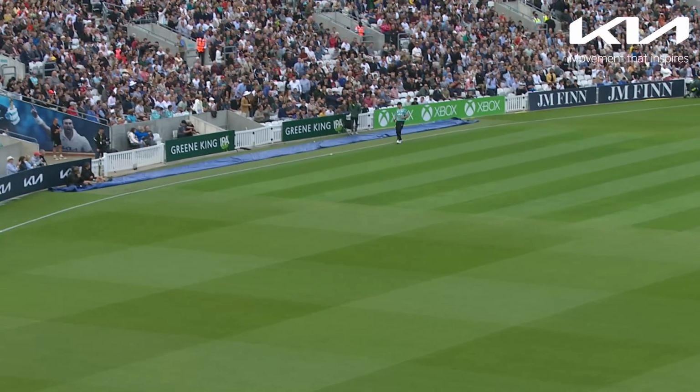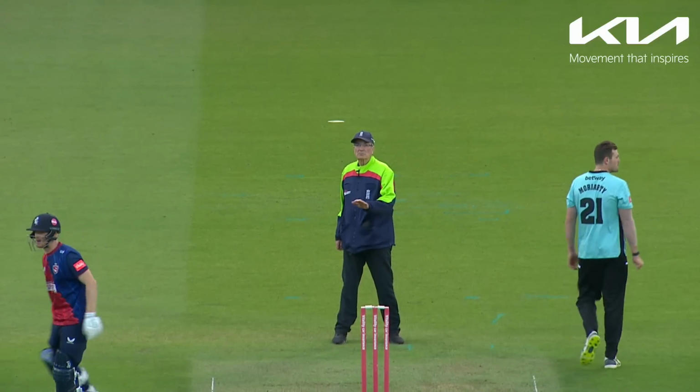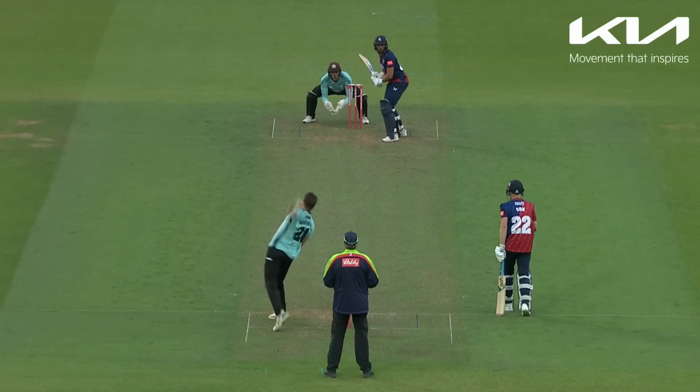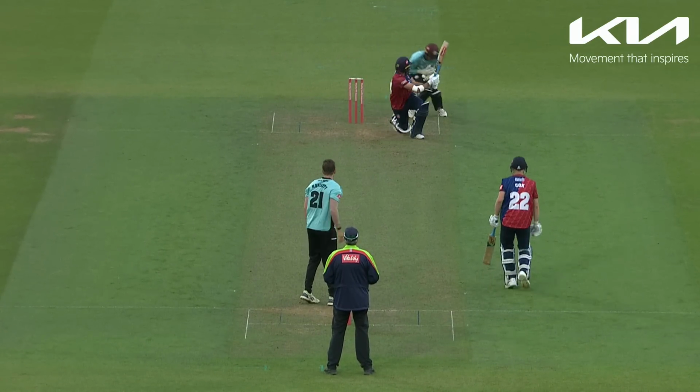Beat the infield, and if there's nobody sweeping, well, it's 4 runs every single time, and even if there is somebody sweeping, it only needs to be 10 or 15 yards either side of him, and it's hit that well.